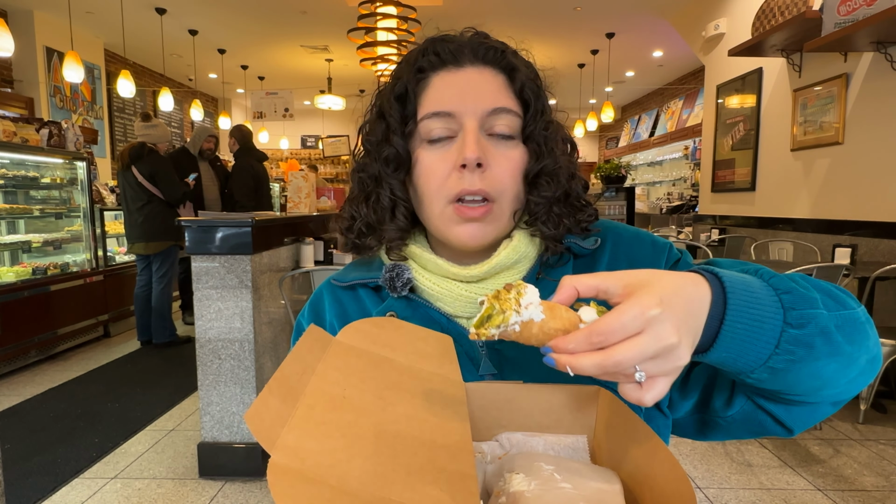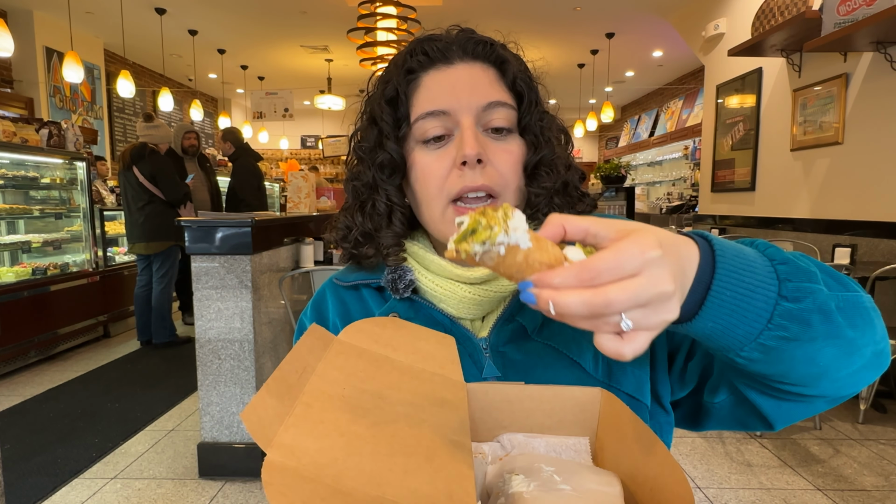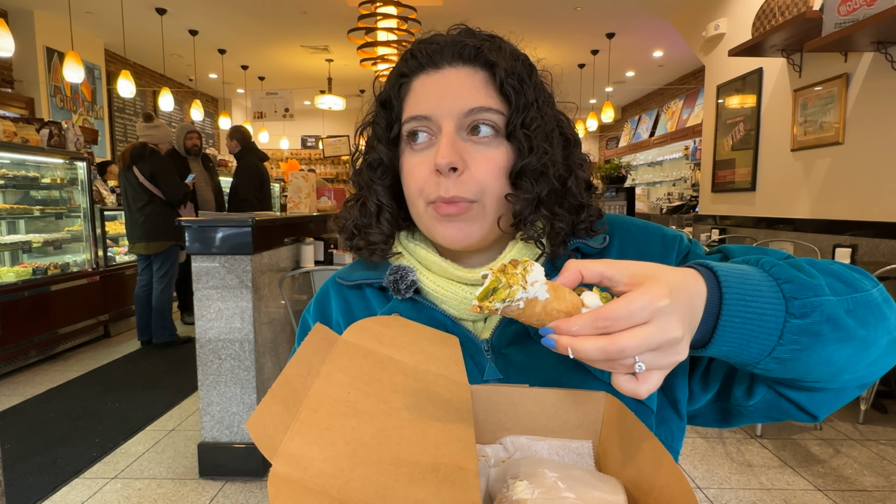So, you know, to make the ricotta filling, you're still adding sugar, you're adding other things to it. It's not just plain ricotta cheese, but they clearly mixed it in a way that's a little bit more aerated. It just tastes so light. And I feel like the one at Mike's is a little heavy for my liking.